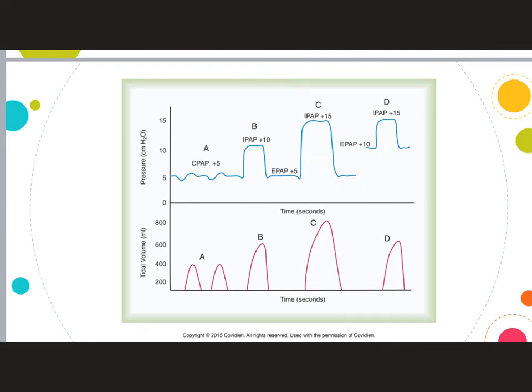So what we see here is pressure support. So IPAP minus EPAP equals pressure support. And our pressure support is what controls tidal volume. That's what controls tidal volume. So the more time above baseline, the bigger the breath.